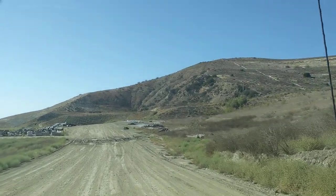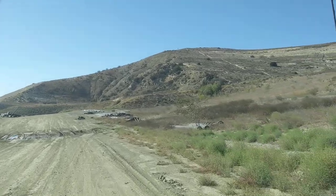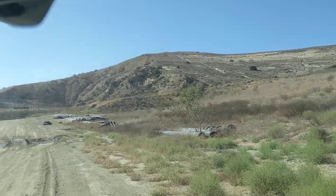Mud right here, so I'm actually going to turn around. I don't want us to get stuck. Yeah, we don't know how thick that is.